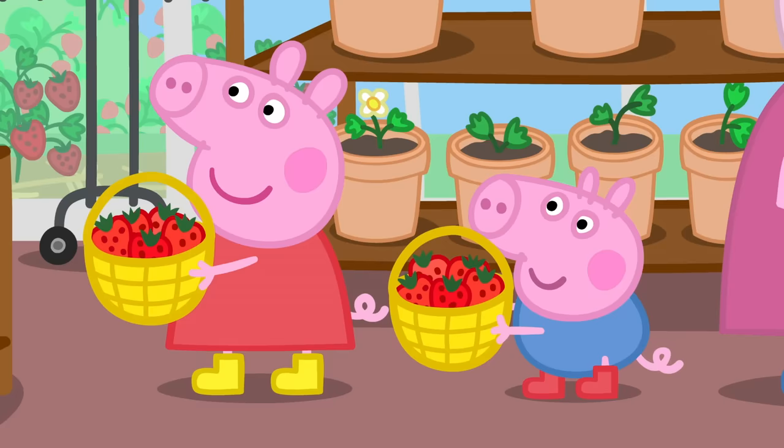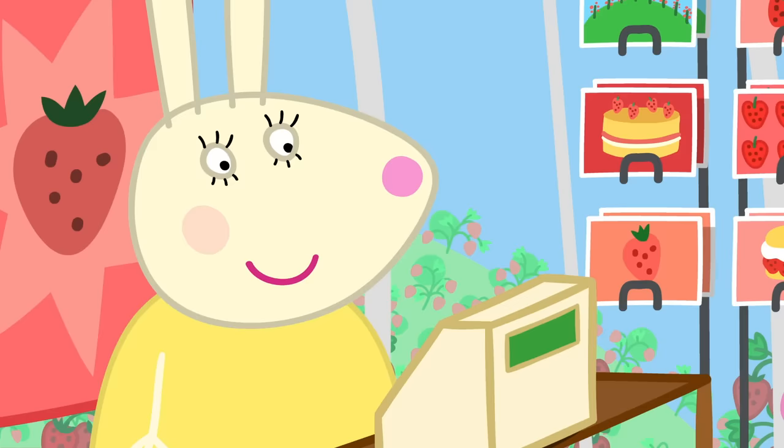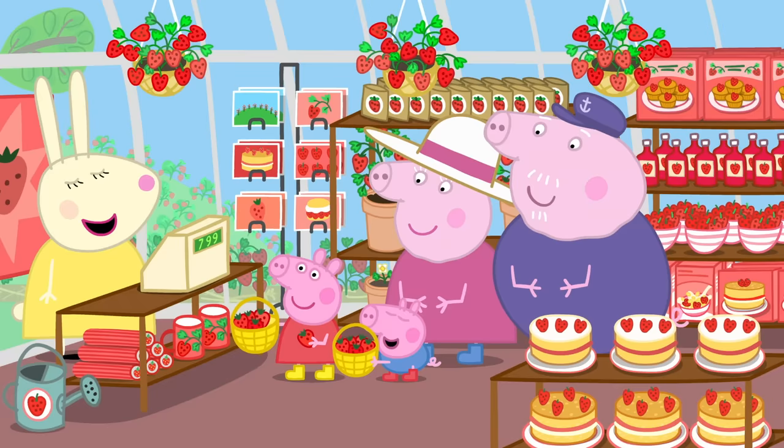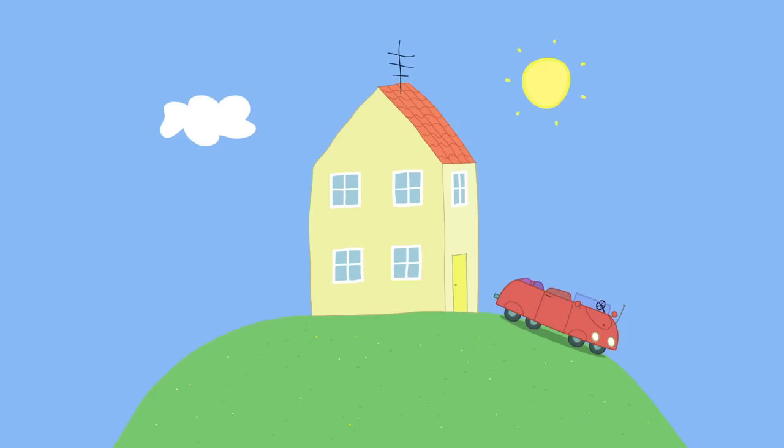Miss Rabbit, look at how many strawberries we picked. Well done, Peppa and George. Now we can make strawberry jam. Oh. Peppa and George love strawberries. Everyone loves strawberries.